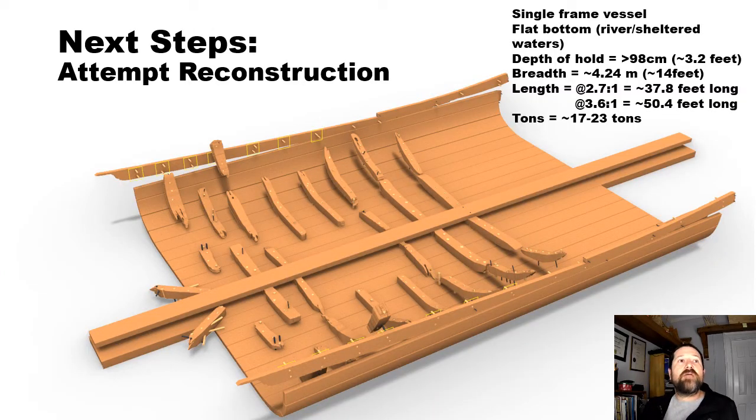Then another next step is, if we can play with these model timbers, we perhaps can come to some understanding of a reconstruction. Now, I should point out here that this is me playing with the timbers. I don't think this is a serious reconstruction at this point in time. There's too much work to be done to better identify where the timbers are. But this is an example where I'd say perhaps we can lead to a reconstruction.